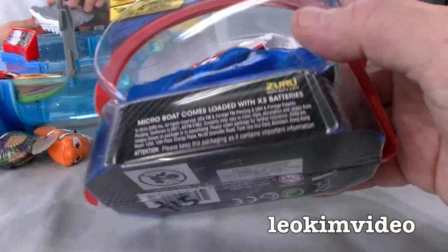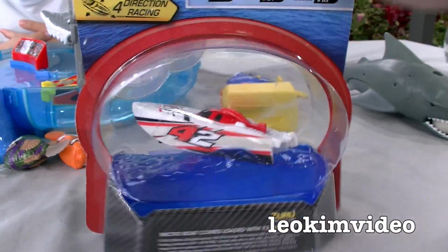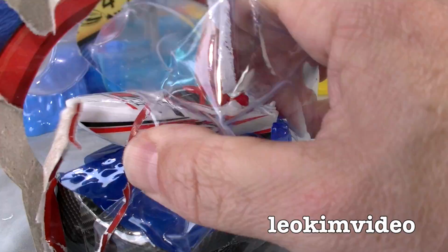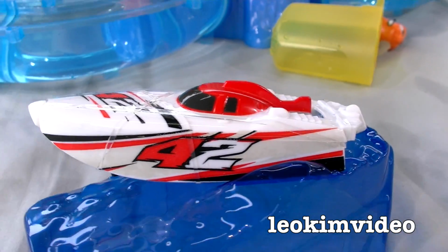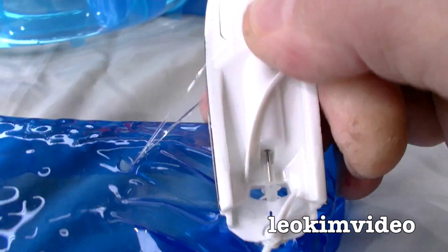In Australia, they cost basically $15 a pop. They're probably far cheaper overseas. Australia has some really high toy pricing. I'll get these guys open. Look at that, single daddy hand. But I've got the daddy skills to get it out. It's these rubber bands that are near impossible to see. Don't you hate that? I think they're the scourge of all the parents these days.